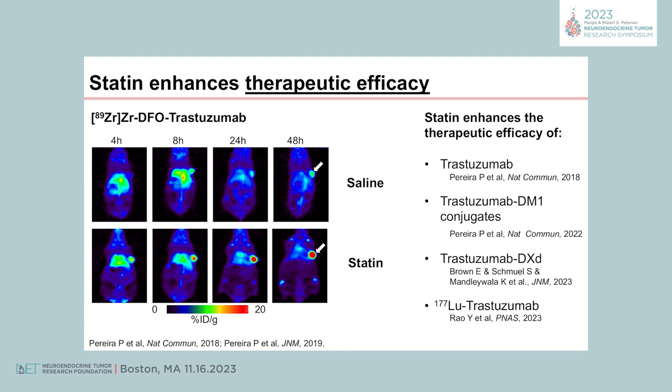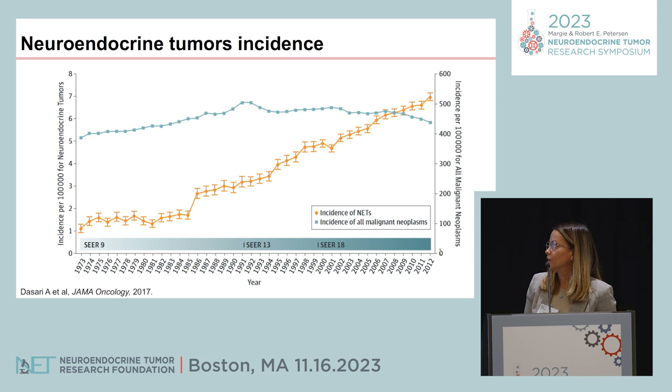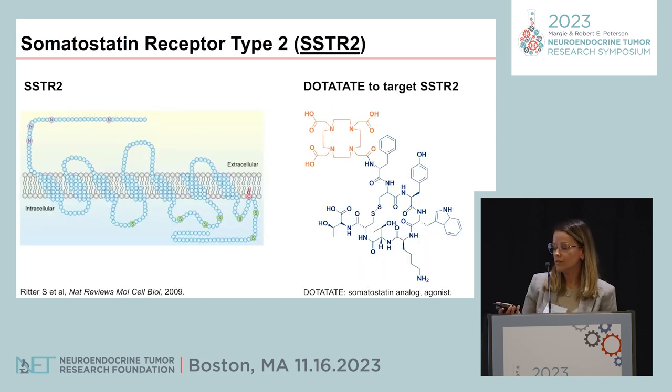So, trying to apply some of these approaches and knowledge from HER2, we wanted to move forward and apply our studies in the context of neuroendocrine tumors, and I don't need to tell this audience why we need to improve the therapies. These are tumors with a high incidence rate. In this context, we have a receptor, somatostatin receptor 2, which is a G-protein coupled receptor. As you know, we have DOTATATE, a somatostatin analog and agonist, and it targets SSTR2 in these tumors.